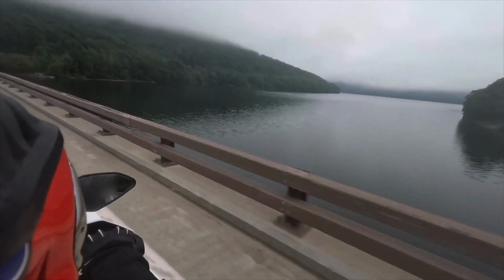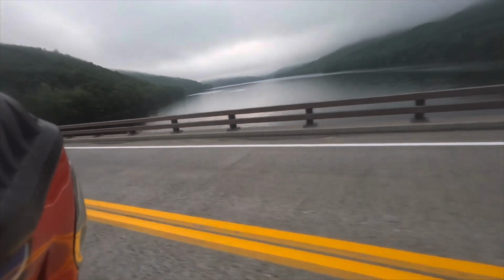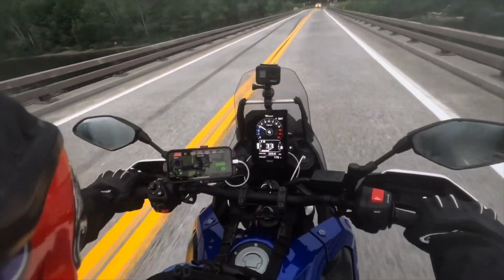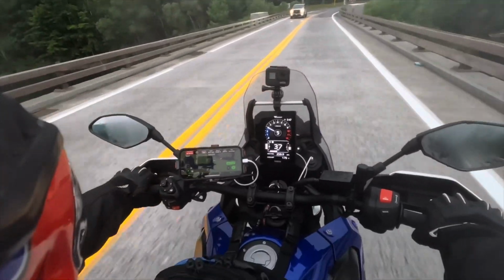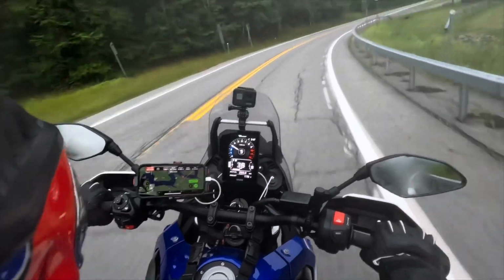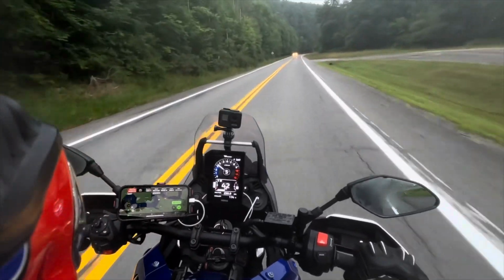Going across the Copake Reservoir on Route 30. Hopefully it comes out pretty good on camera. It's pretty awesome. So far, I'm 15 miles into this, and I have not yet hit a dirt road. All pavement so far.